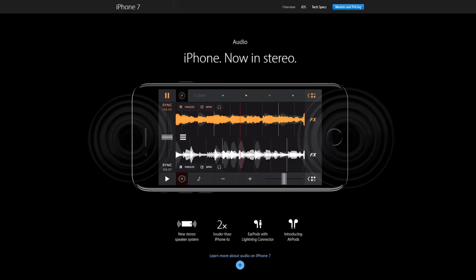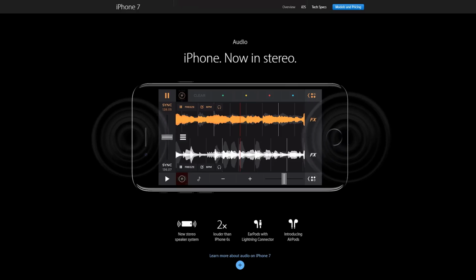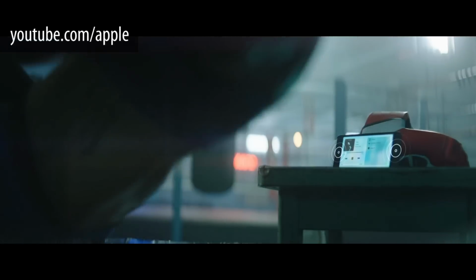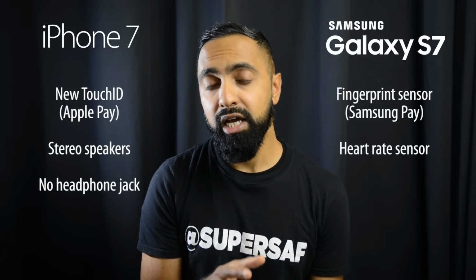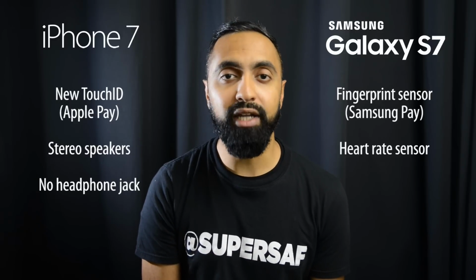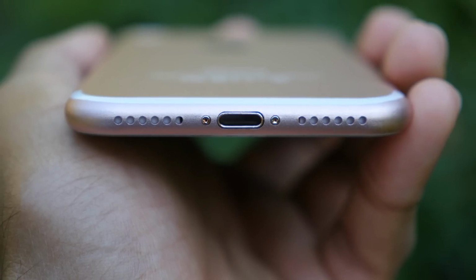The iPhone 7 has stereo speakers this time, so you've got 2 speakers, whereas on the S7 you've got a single bottom facing speaker. Now the bottom facing speaker on the S7 isn't great, to be honest, and it can be covered easily, so the iPhone 7 would get the edge here.